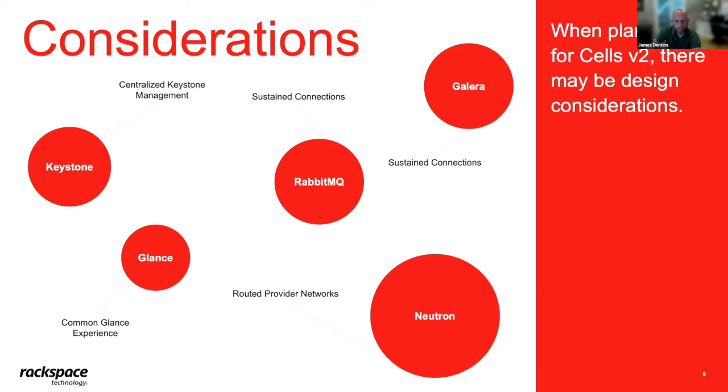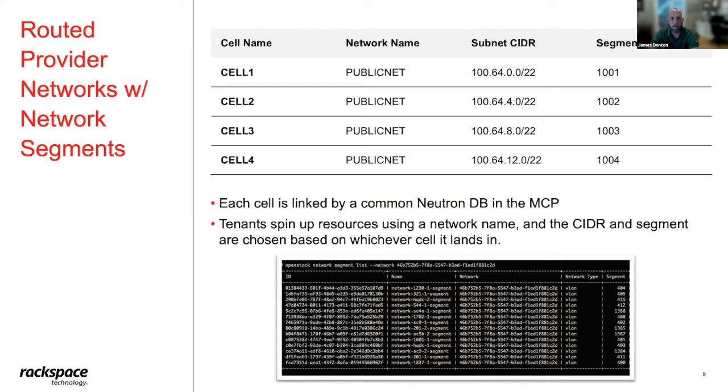Perhaps. An important design consideration for this particular cloud is the use of routed provider networks. We didn't show a rack diagram, but all of these hosts live in the same data center in a leaf-spine design, where the layer 3 boundaries exist at the rack and TOR level. Routed provider networks allow the cloud operator to segment a network into multiple segments that exist at that rack boundary, where the layer 3 gateway is different between every rack.